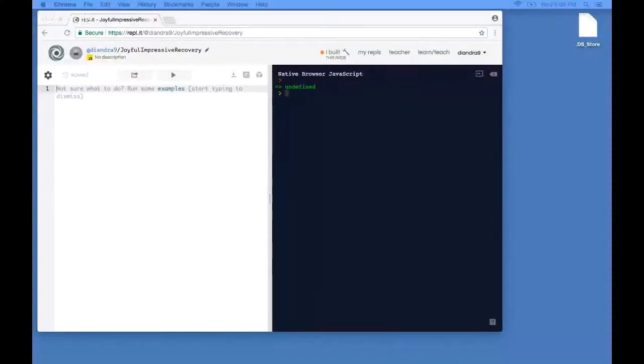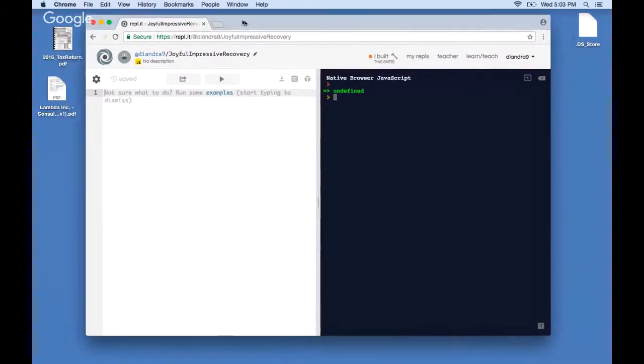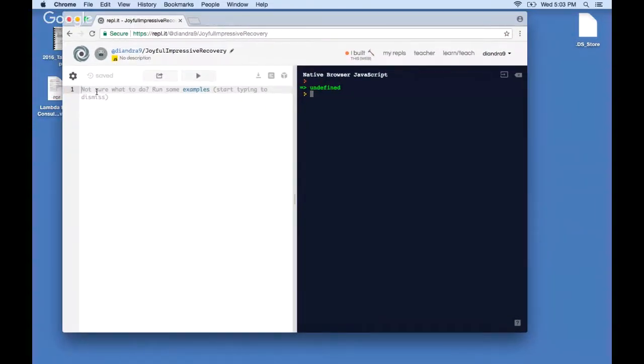So let me go ahead and share my screen so we can jump in and get programming. Okay. So let's just do a brief review of arrays from last night because arrays and objects are pretty similar to each other. So what we learned last night will definitely help us tonight.